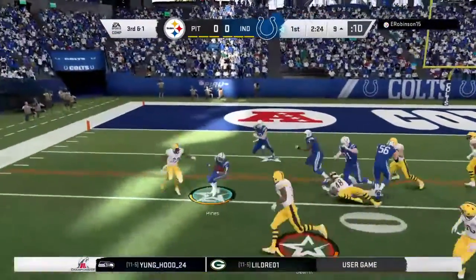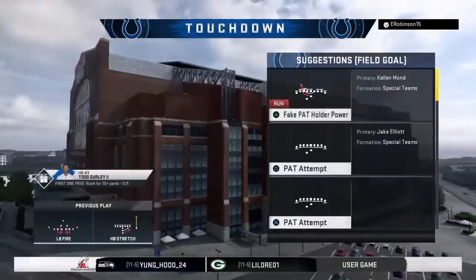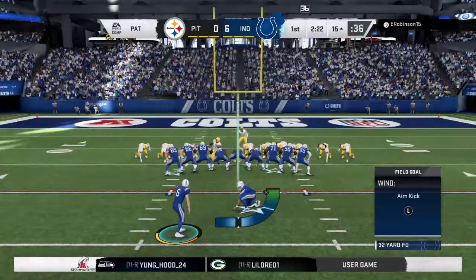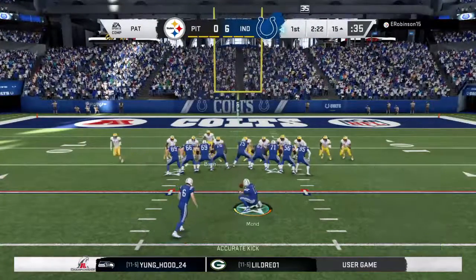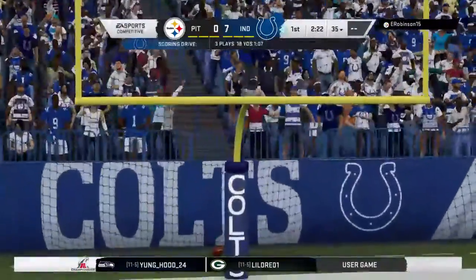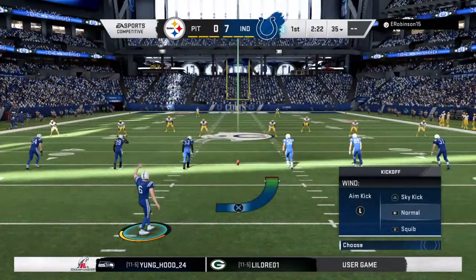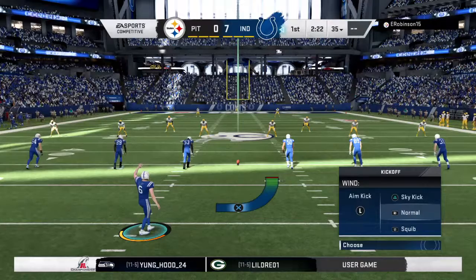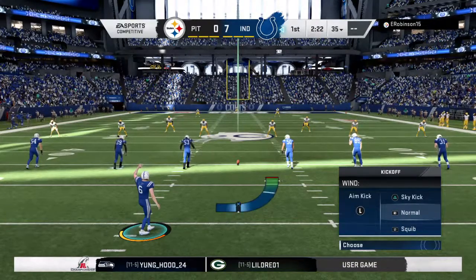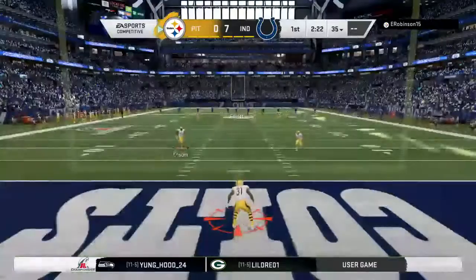On 3rd down, Hines. And he takes this one in for a Colts touchdown. A 9-yard touchdown run as his guys are able to strike first here in this opening quarter. Elliott good on the extra point, and it's now a 7-0 game. Extra score, Colts 7, Steelers 0. Now after the touchdown, here's Elliott on to kick it away.